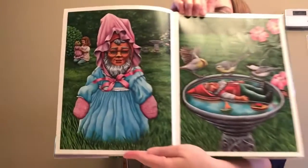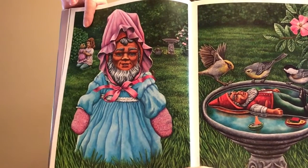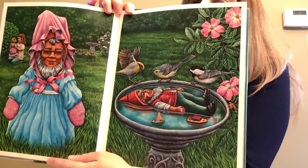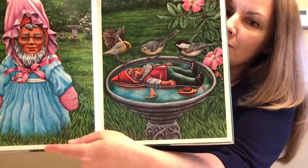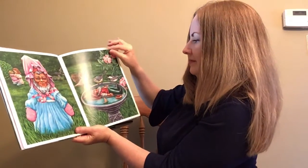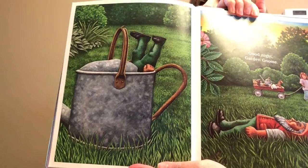Oh look, it must be time to play dress up. Does the gnome look silly? And over here the girl's dressing up one of the bears. Looks like the gnome is floating in the bird bath. I'm not sure the birds like that. What do you think? Now look at him. He's upside down.